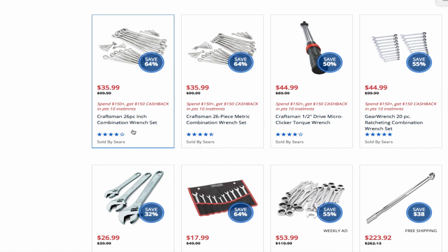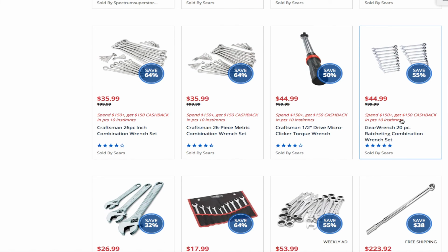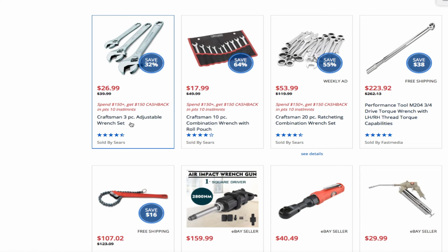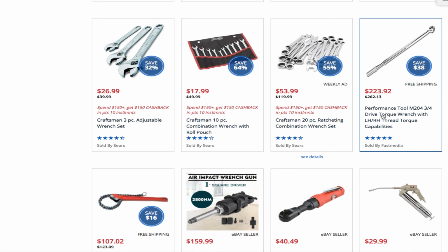You got 26-piece combination wrench set, $35.99. It's a lot of pieces right there. Micro torque wrench for $44.99. It's the ratcheting. Oh, this is nice. See, that's like the one we saw on the other page, and this one's on sale for $44.99. So if you guys want to get a ratcheting set, this is a great set to get. Gear wrench 20-piece ratcheting combination set. Craftsman 3-piece adjustable wrench set for $26.99. 10-piece for $17.99. A 20-piece for $53. And this is ratcheting. A torque wrench for $2. Oh yeah, it's a high-end torque wrench.